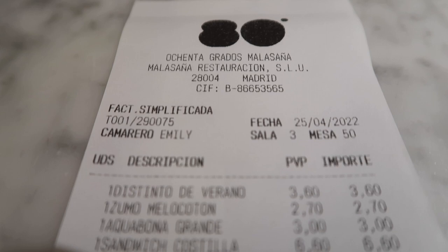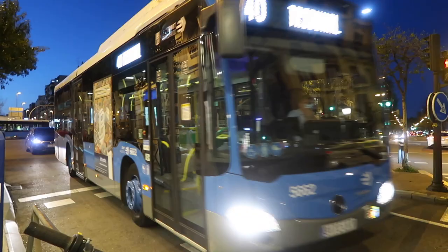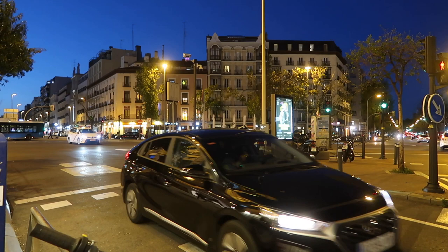If we consider everything that we ordered and the level of detail they put on the dishes, the price was very much worth it. So if you do come to Spain, these are definitely four great spots to try to get a taste of the neighborhood. We really hope you enjoyed this little tour and do stay tuned for more videos in Spain.